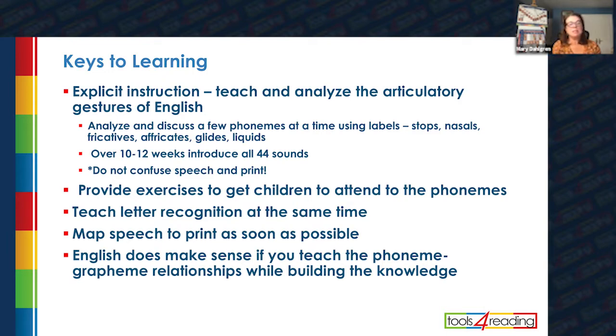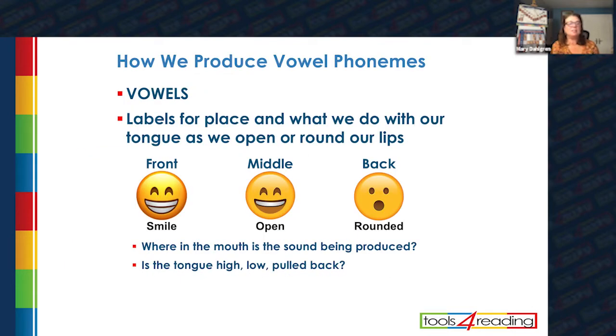So English doesn't make sense if you teach the phoneme grapheme. Did I say doesn't? English does make sense if you teach the phoneme grapheme relationships while building that knowledge. So again, that's why I don't teach all the spellings at once. As I begin to teach the spellings, then I uncover those on the cards that are posted underneath the sounds. All right, I haven't talked about vowels yet, and I need to get us there because we're halfway through our time, and I do have 2 videos I want to share with you.